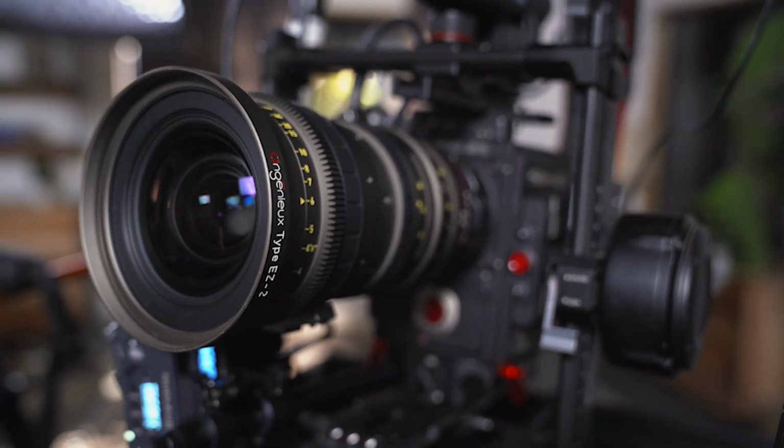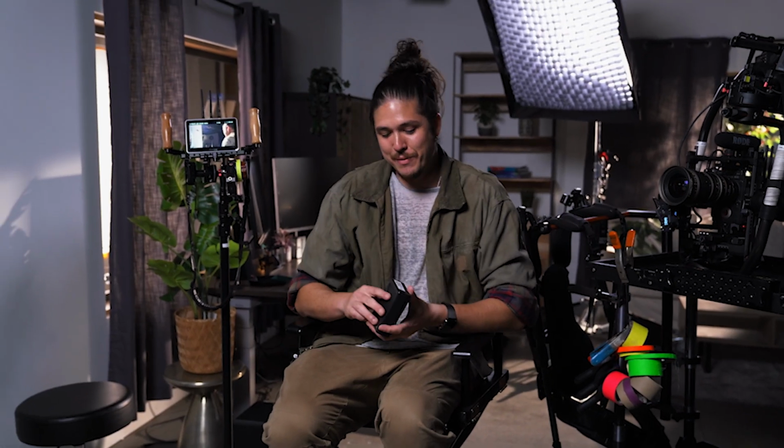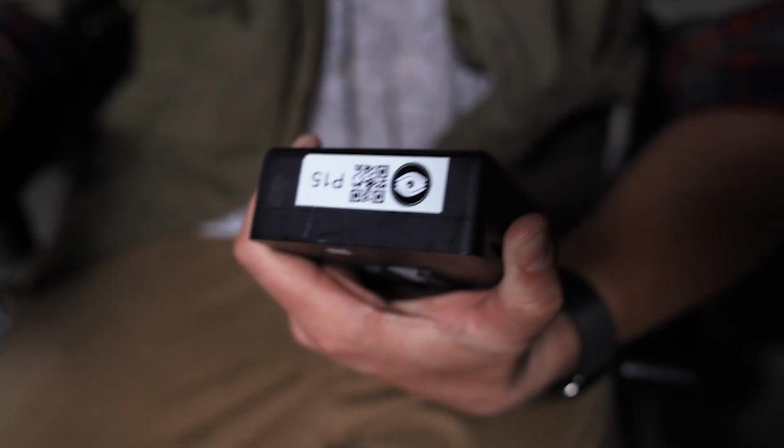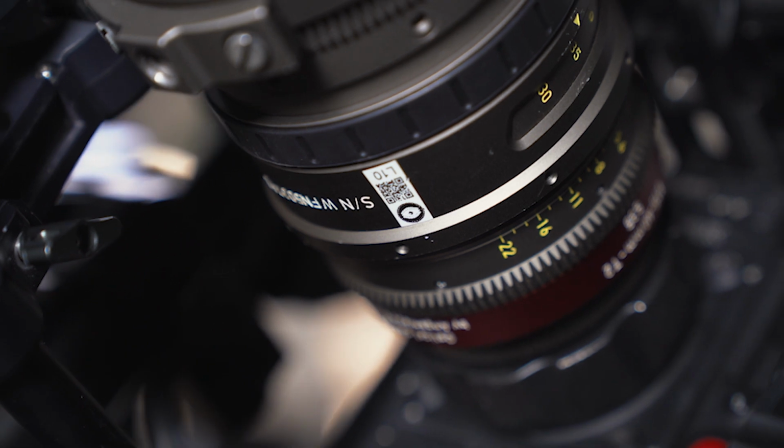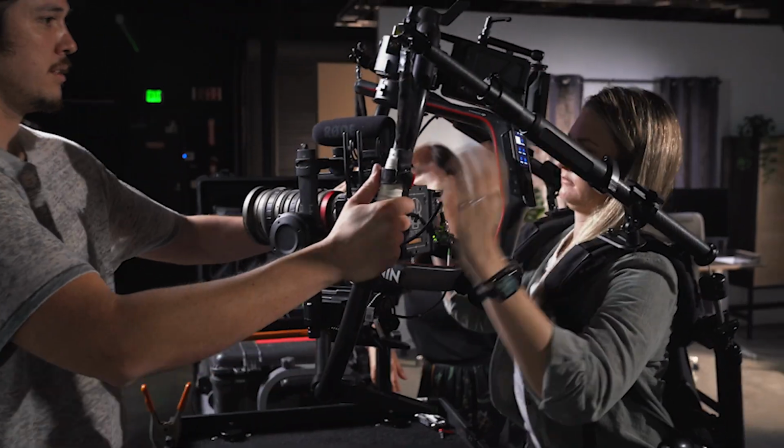Even things down to every single battery, every lens, every motor is gonna have our logo and QR code on here, just to make it easy for myself or anyone on our team to be able to just scan things in and out and make sure that we're not losing our gear or forgetting it behind on shoots, or, you know, things that need to be repaired. Things are constantly coming in and out of our storeroom.